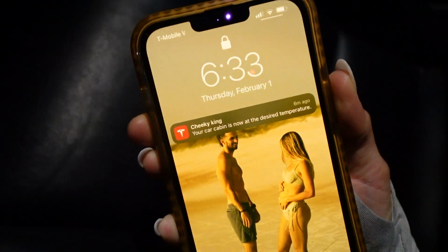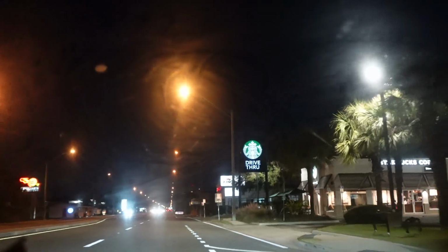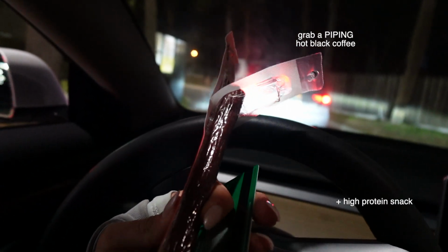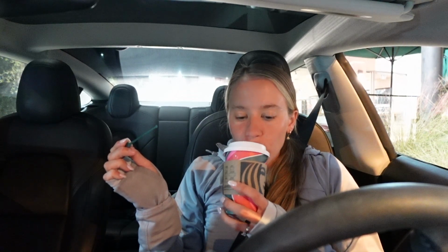I don't know that I would call this a routine because I definitely don't do it every single day, but at least 2 days a week in pregnancy, I am heading to the Starbucks drive-thru and getting a piping hot black coffee. I don't know what it is about Starbucks and how hot they get their coffee. It helps me not be nauseous versus most coffees, if they're hot in pregnancy, taste disgusting to me. But I got this coffee on the way to the gym.